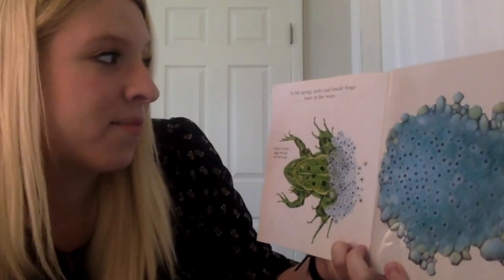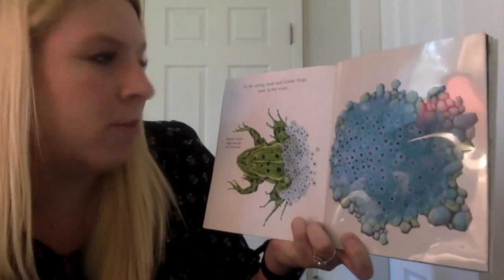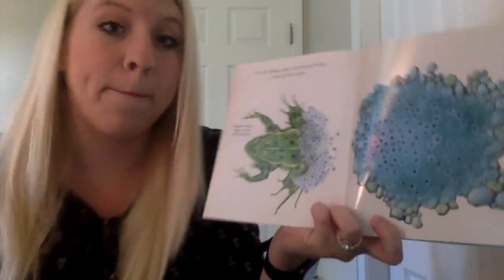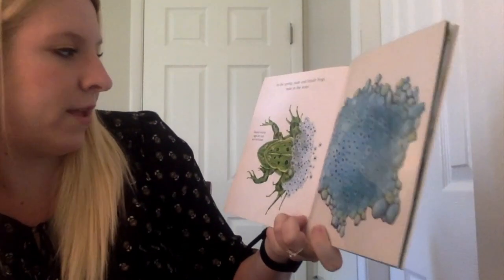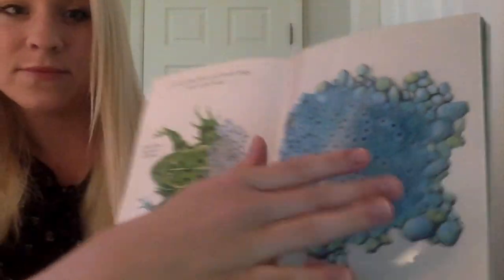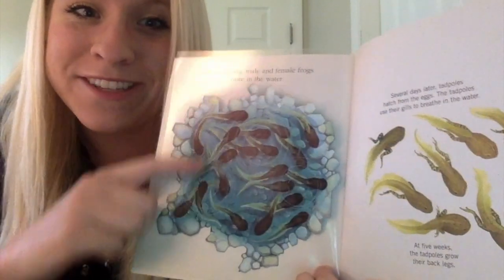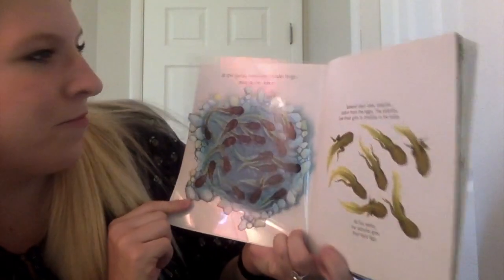That is awesome. In the springtime, which is right now, male and female, boy and girl frogs mate in the water. Which means together they lay eggs. Several million eggs are laid. Look at all those eggs. Cool, and then they turn into little tadpoles.